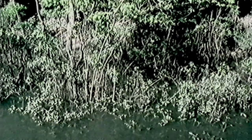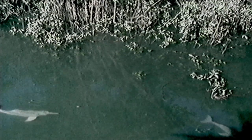One of the least expected animals to be found swimming between the trees is a dolphin. Unlike any other dolphins, the boto is as much at home in the forest, the flooded forest that is, as in the open waters.